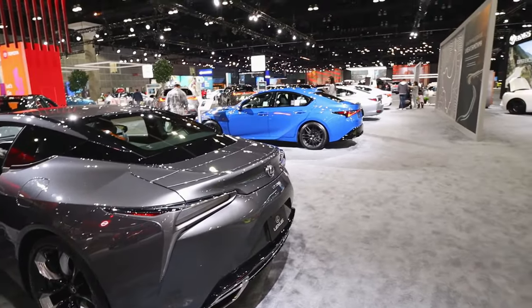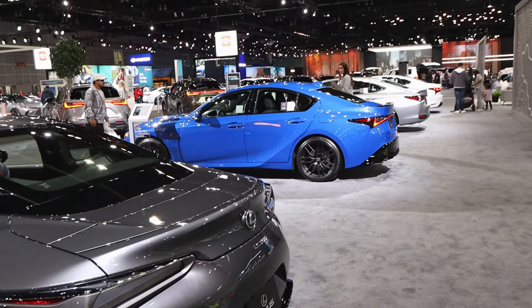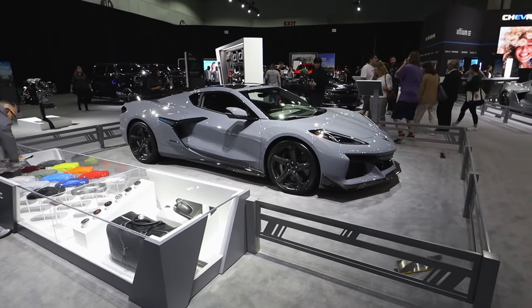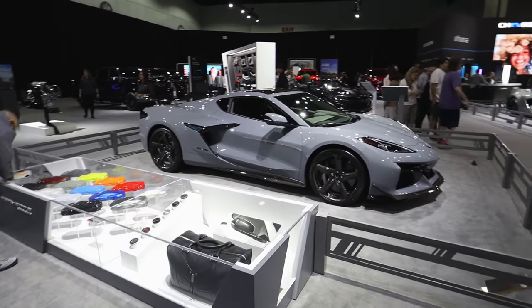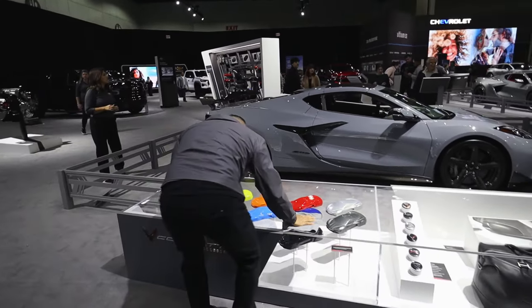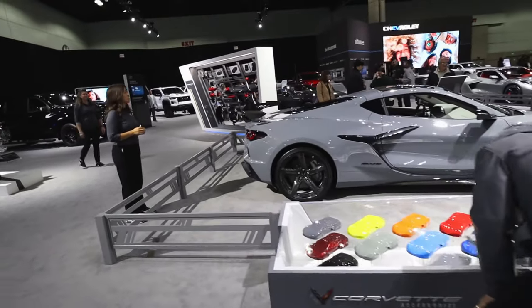I really, really like that Lexus. She's a beauty right there. This just looks super elegant. It's the Corvette Z06. Carbon fiber wing.